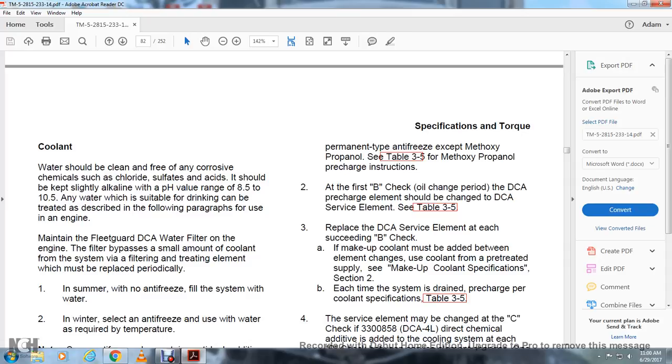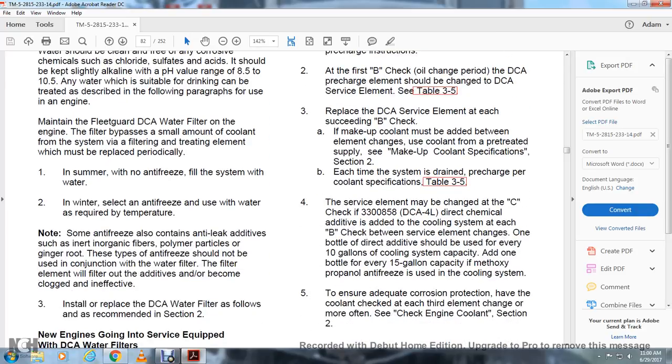Replace the DCA service element at each succeeding B check. If makeup coolant must be added between element changes, use pre-treated coolant as supplied, per the makeup coolant specification in section 2, each time it is drained for the pre-charge change, per coolant specification table 3.5. The service element may be changed at a C check. Add DCA4L direct chemical additive to the cooling system at each check between service element changes.